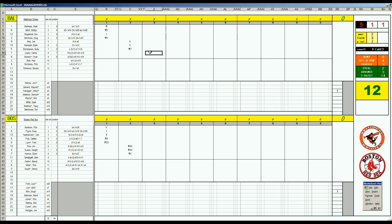Carlos Lopez, 52, flies to right. Omar Moreno, some strange names in Baltimore here, flies it into right field. Evans a 1-3, and he makes the grab. And with 2 outs, it's Belanger, 39, bounces to short. No score as we get to the bottom of the third in Fenway.